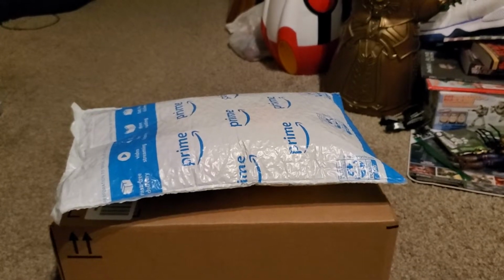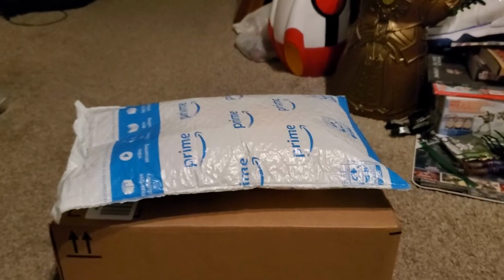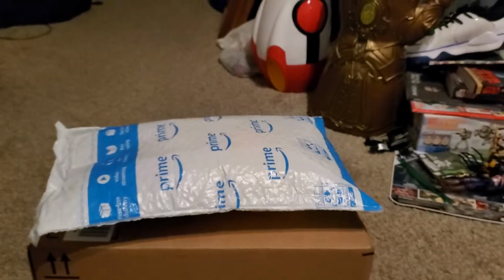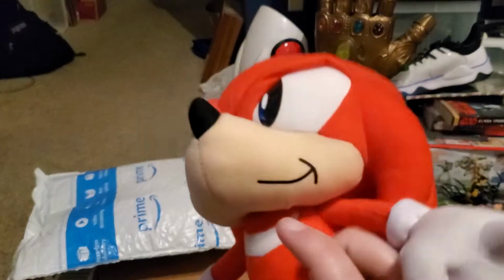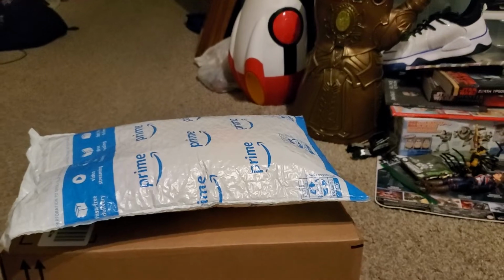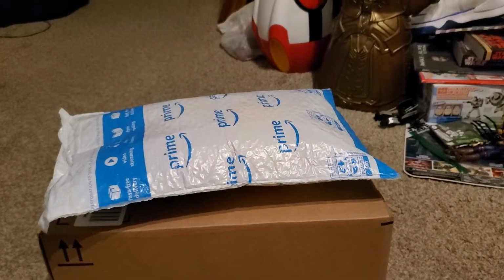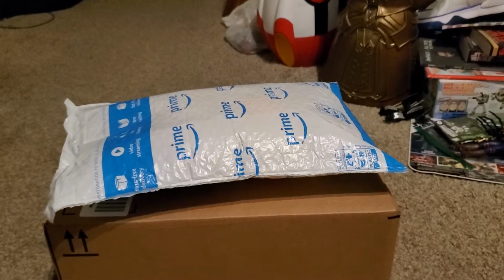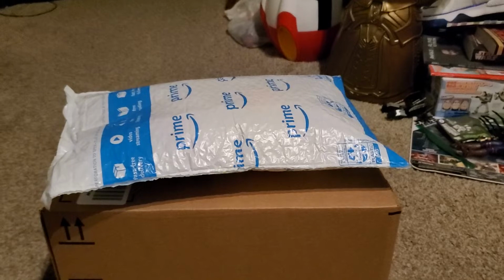Today I just got my other two packages from Amazon. If you saw my last video, you will know that I took a look at the Great Eastern Sonic the Hedgehog Knuckles plushie, which is right here. I also mentioned in the last video that I ordered a Great Eastern plushie of Sonic and Tails while I was at it, and those just arrived today.